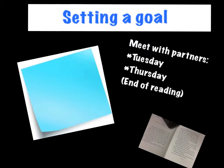We will be meeting with our partners at the end of reading class on Tuesdays and Thursdays. So on Mondays and Wednesdays, those will just be reading days. On Tuesdays and Thursdays, we'll have that extra time to talk with our partners about our books and the characters in our books, and making those great inferences and predictions that we've been working on as well.